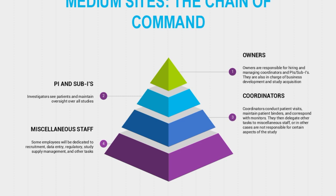You still have the owners at the top. PIs, same responsibilities here. Coordinators, you just have more of them now. But now you have some miscellaneous staff, right? Patient recruiters, maybe data entry people, lab assistants, regulatory, like you're trying to streamline everything, study supply management and other tasks. So you're trying to streamline, and you can scale more, but your margins go down a little, but maybe your net take home could be more if you make it efficient, right?